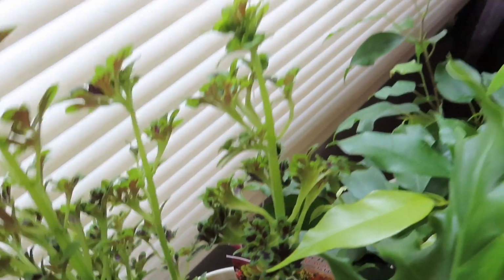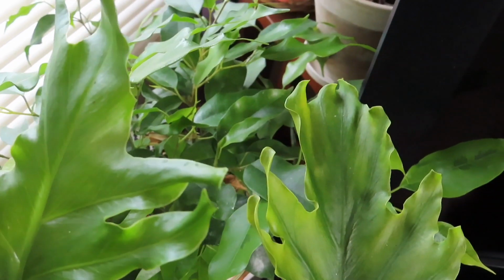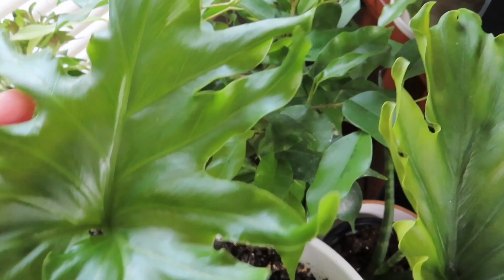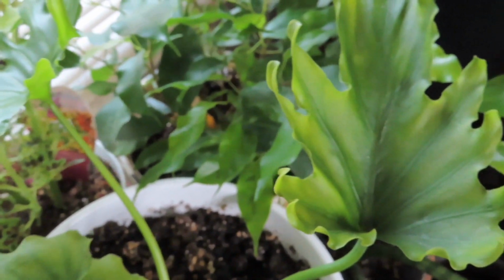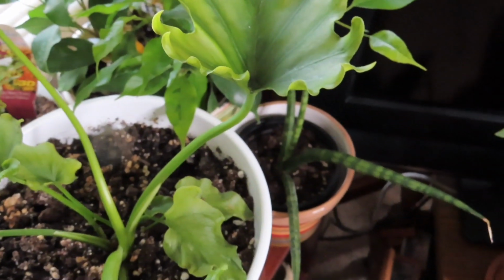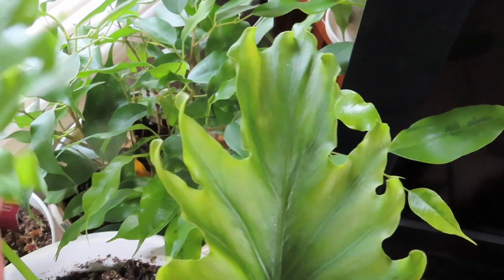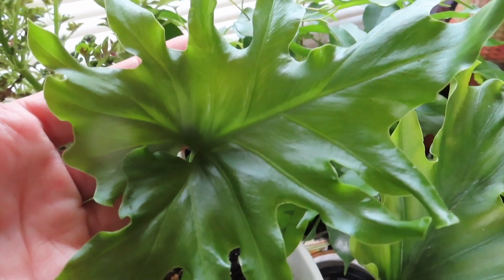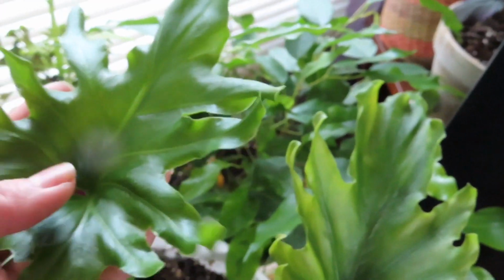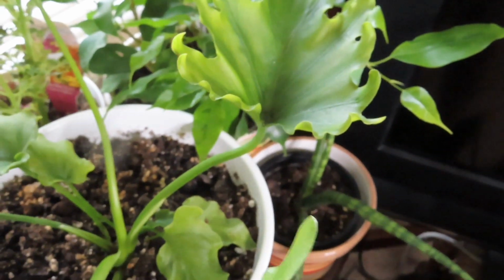And in front of me, I have my Philodendron Selloum or Hope right here. This is a new leaf that's growing right now. At first, this was in my living room, but I didn't think it was liking that area, so I moved it here, and then it gave me this new leaf. Isn't this beautiful? So pretty. I like the way it's shaped like this. So yeah, this is my Philodendron Selloum or Hope.